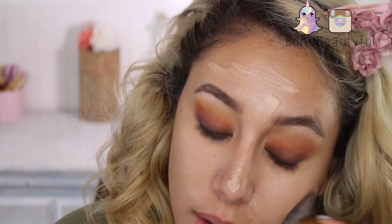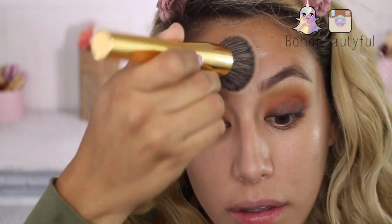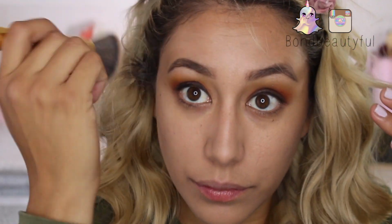I think it feels really nice. My favorite way to apply this is with a brush because it gives me the most coverage possible. A beauty blender looks really good with it too. It just kind of lessens the coverage of it just a tiny bit.